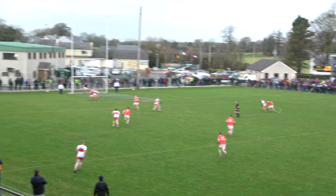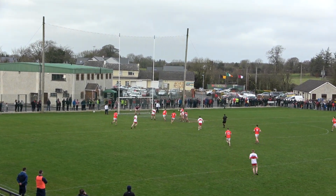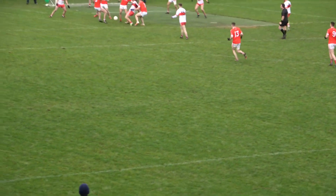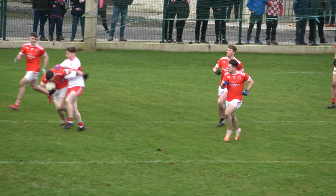Gunn goes, a high ball into the square. Dermot Murtagh, the ball's in front of him. He gets the ball, he's been jockeyed. He turns onto his left foot, and the referee, the ball, great defence there, the ball breaks. Mikey Cullen back out, helping out.